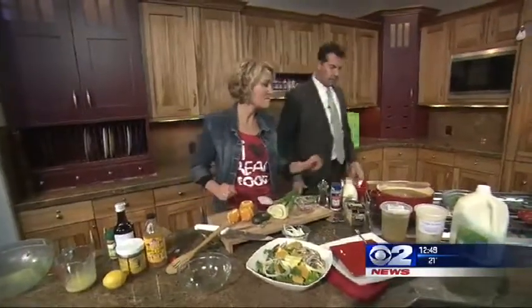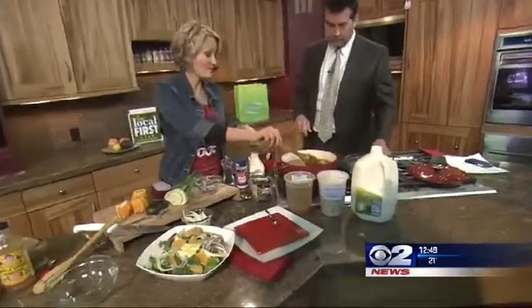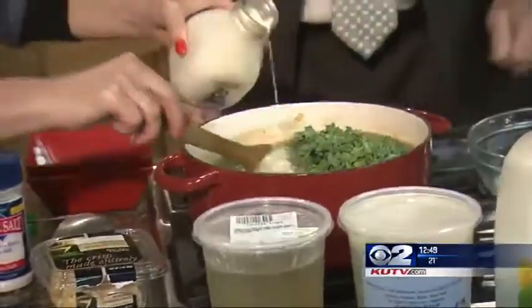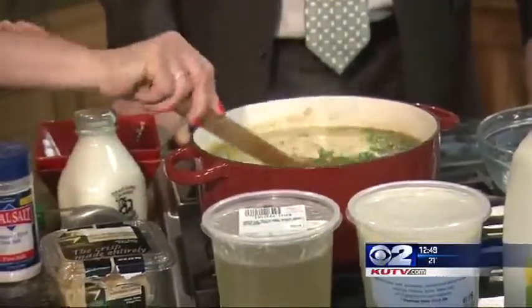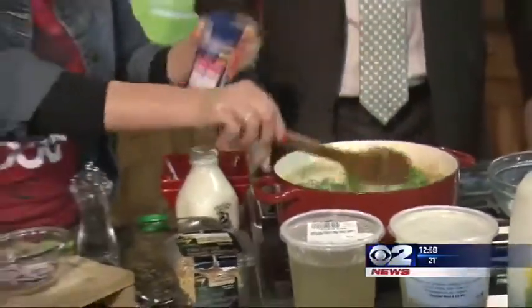Do you want to help me with that? What kind of soup are we making here? This is a potato bacon sausage soup, and I'll have you add kale to this. All of it? Go ahead and put it in. It'll shrink up as it cooks. While you do that, I will add some cream. And this is really creamy. The bacon and sausage just give it so much flavor. We'll add just a touch of real salt to it. This also comes from our farm.